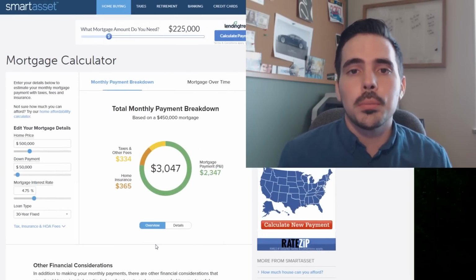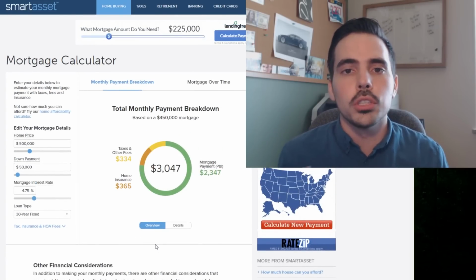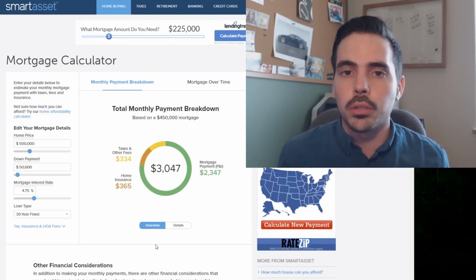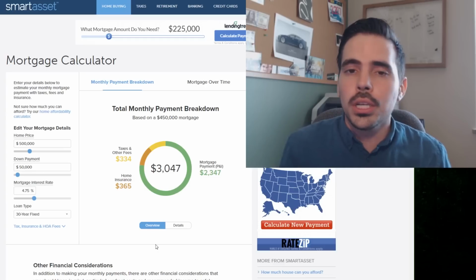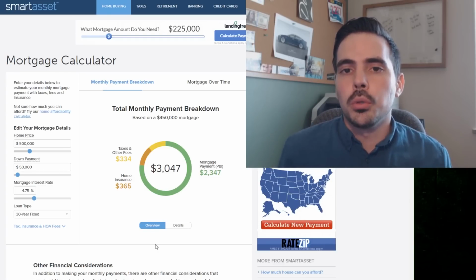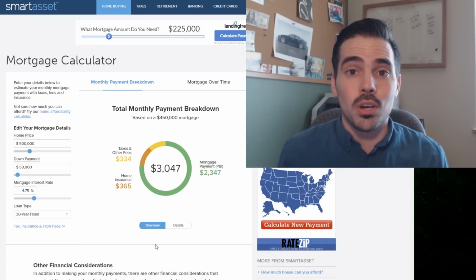Now, of course, there are some people who are interested in, instead of paying extra towards the mortgage, putting that money in investments and earning more through investments. But those are, of course, higher risk and not a guarantee that you'll earn that money. So if you're in that category, I'm not against it. I'm just not for it when it comes to the average person wanting to save more money or not have to pay as much interest on their homes.